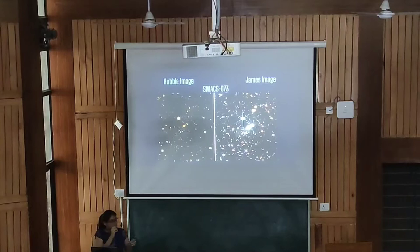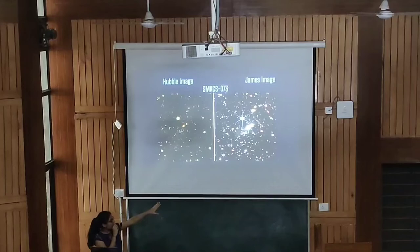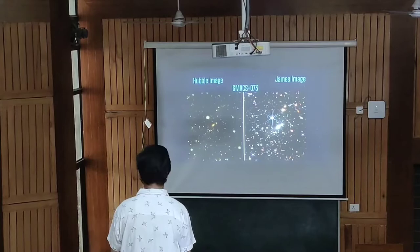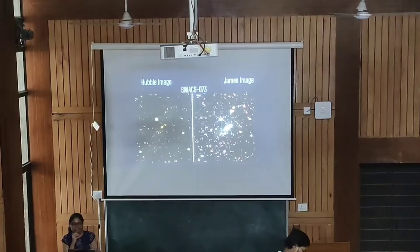Now, over here at the left side, you see the Hubble image, and on the right side, you see the James Webb image. A lot of difference, right? We can see so many galaxies over there, which we are not able to see over here, right? It's because... does anybody know why is it so? What was the basic thing that changed in Webb as compared to the Hubble? Obviously, it was built 30 years later, so it's better. But what was the basic thing that changed?